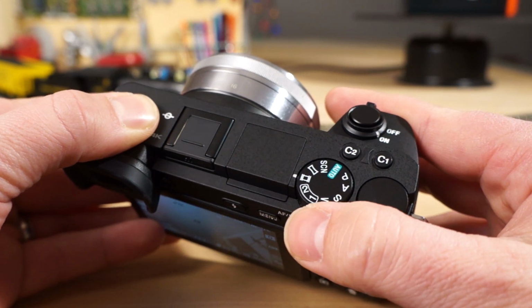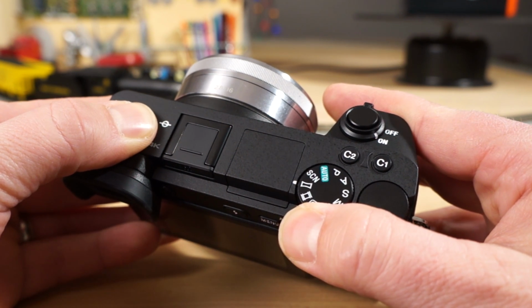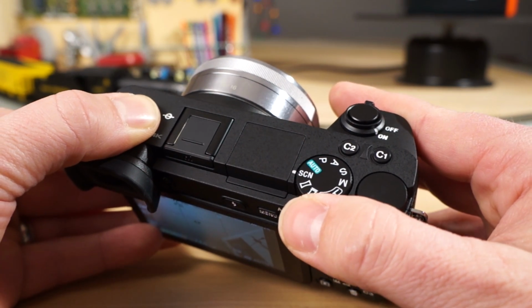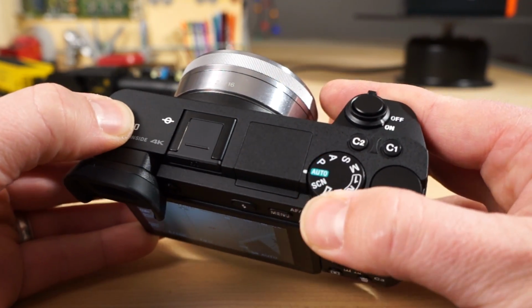Now this, you got movie mode, panoramic mode, another very cool feature, and scene mode. That's where you can select different types of scenes, like sunsets, things like that. You can go through. Portrait mode, full auto.